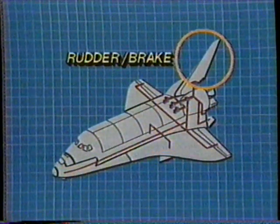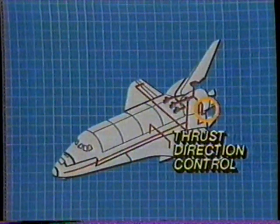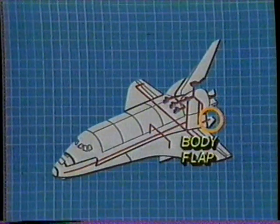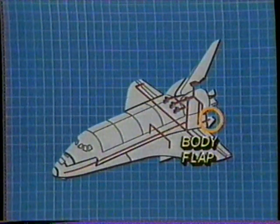Yes, it is important, of course, because they need it, don't they, in order to get back down? Well, they've got 3 of them, and there's 3 for a purpose. Any 2 could fail, and they could still activate the body flaps, the control surfaces, and the landing gear to get back home.